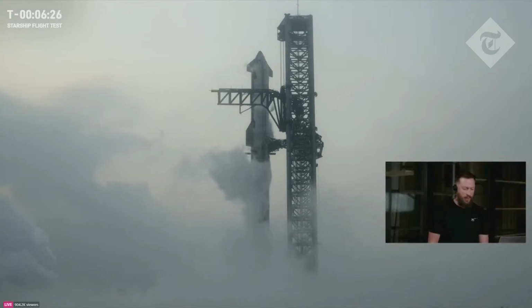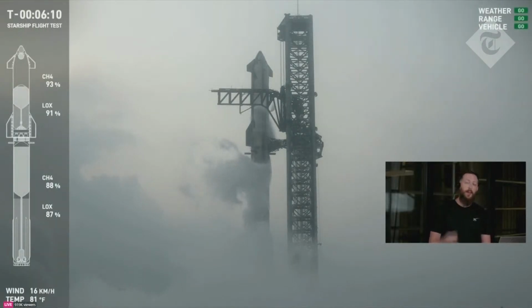Hey, thanks, Kate. Everything still looks great. We're getting ready to launch. We are just under 6.5 minutes away. You can see when we throw up the graphics for prop load that we're almost closed out. Ship more than 90% full. Those header tanks are done. And then the booster's coming up on 90% real soon. So we're going to see those close out in the next couple of minutes.